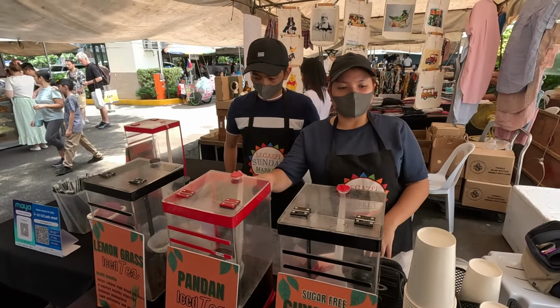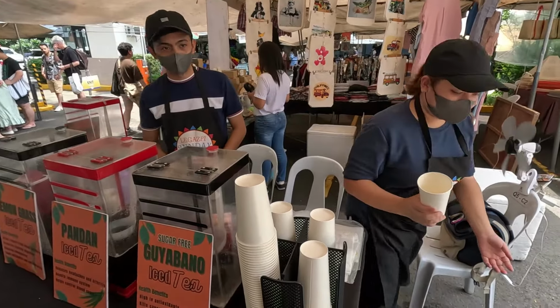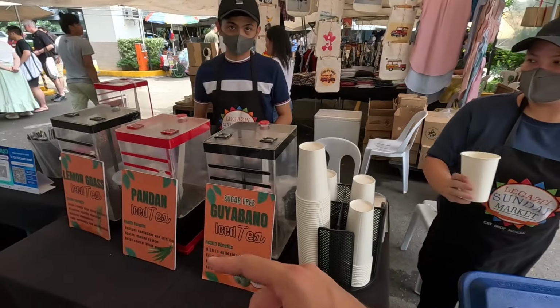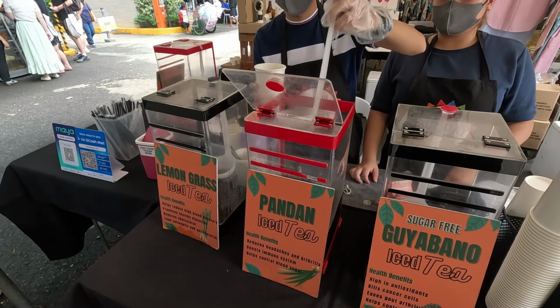So can I try out your pandan? Sure. Which size do you want? The large one, the small one? Let's go with the small one, because there's a lot of things to see in this market today. So yeah. And let's see, what does it say? It says pandan iced tea health benefits: reduces headaches, arthritis, boosts immune system, helps control blood sugar. Awesome.